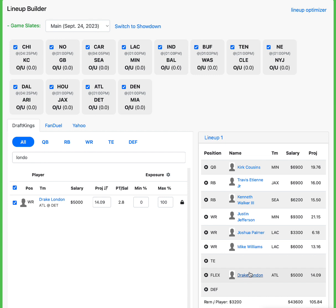And going against Detroit, in Detroit, a dome, a pass heavy environment, Drake London at only 5K feels like great value to me. He's a big body receiver that you use in the red zone. He's only 5K. Like I said, last season he got like 30% of the passing targets, so he's going to be a highly targeted guy in this offense.